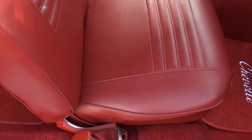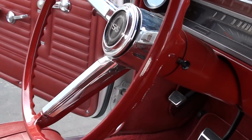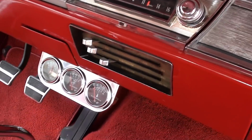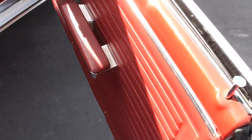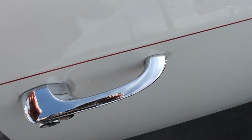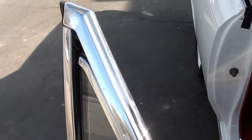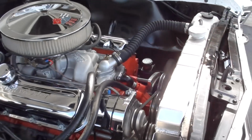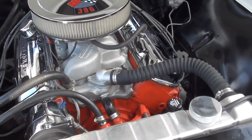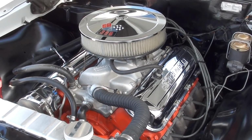Yeah, I dig this car, man. It's got a good sound too. When Jay fires it up, man, this thing sounds good. Aftermarket gauges. Nice little cam to it.